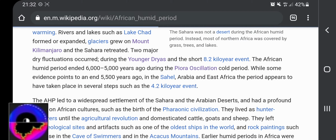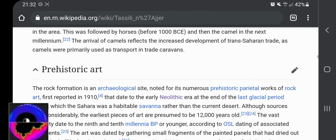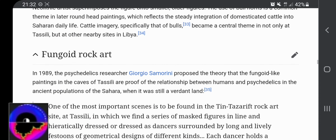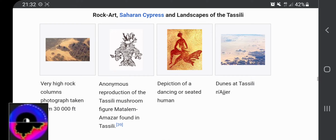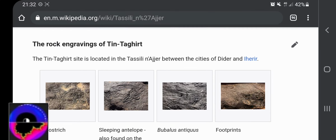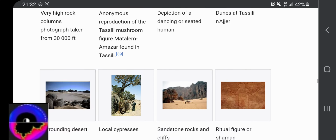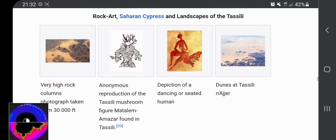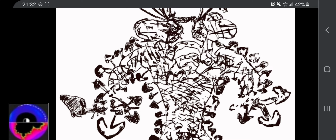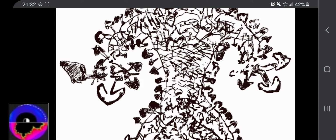But anyway, I was about to show you some petroglyphs. Prehistoric art. The rock formation is an archaeological site noted for its numerous prehistoric parietal works of rock art, first reported in 1910. I wanted to show you some pictures. You can read the whole thing. There's no point reading that to you with my English skills. Human figures. There was this giraffe herd or something. That's also from there. The Mushroom Man.